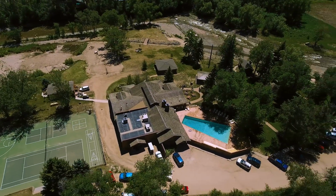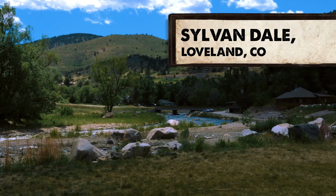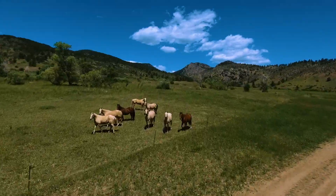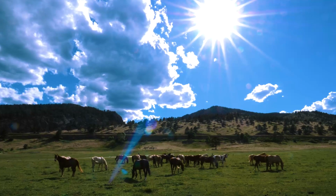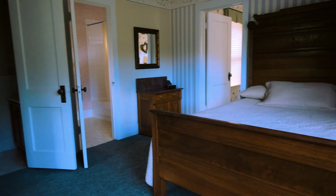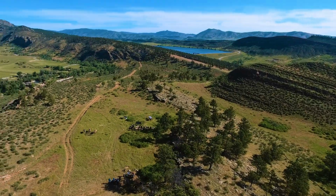Welcome to Debbe Dunning's Dude Ranch Roundup. This week, we're at Sylvan Ranch in Loveland, Colorado. This ranch has a little bit of magic, 3,200 acres of green grass, rugged mountains, and a whole lot of big blue sky. Sylvandale means wooded valley, and it got its name when the Neville Cattle Farm became an official dude ranch in the 1930s.